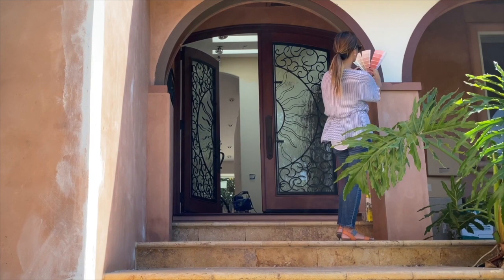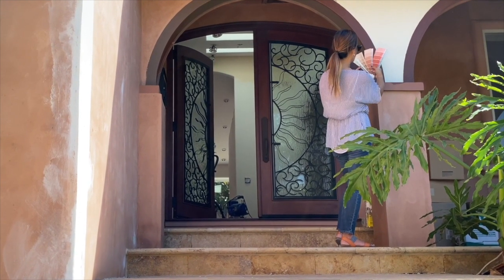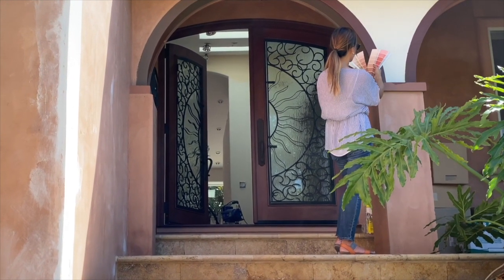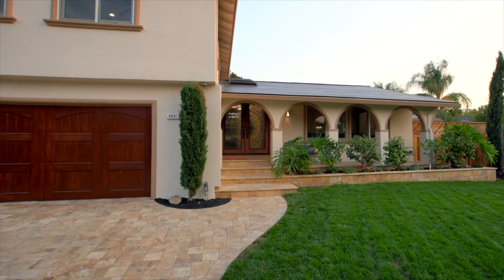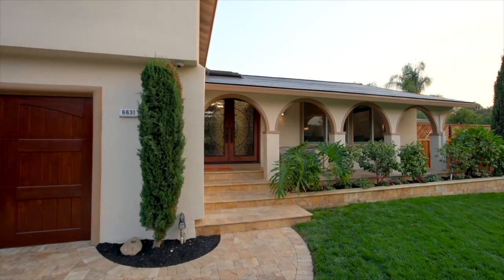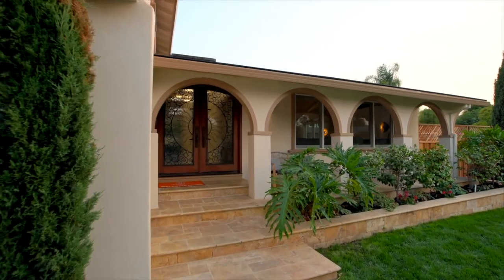Yes, I spent some time thinking about the color because it was very salmon color and it blended in too much with everything. It blended in with the garage color, garage door color. And then it didn't highlight the front door. The front door was really amazing and custom, and I wanted to actually show that accent piece.